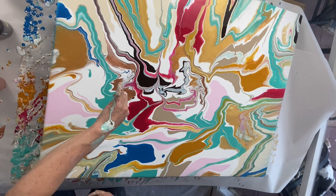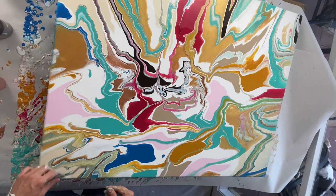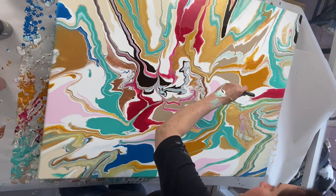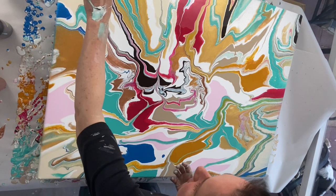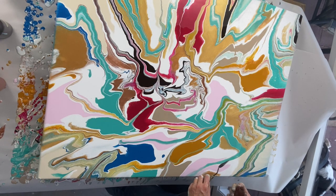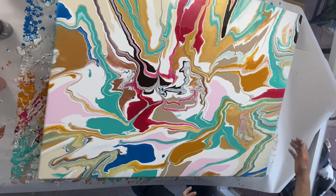That paint does feel very thick in there. I might need to drag this down a bit more. It feels quite thick. I really like these bits there. I can probably afford to lose a bit more of that corner to make the paint a bit thinner on the board.